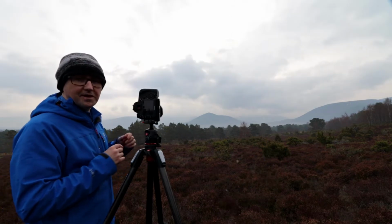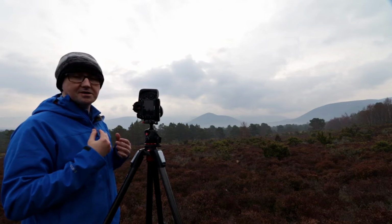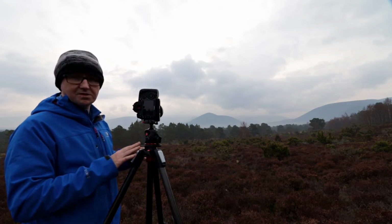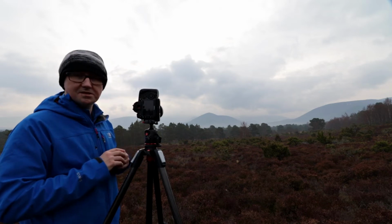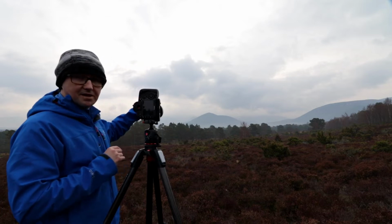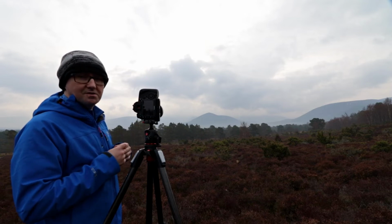So I've moved on and found this rather nice scene behind me here, and as soon as I saw it, the way my eyes work, I thought it would suit a panoramic style image, so that's what I'm set up for. The mist has cleared a bit, you can see more of the mountains in the distance, but there's still some mist hanging around the trees, so it's got a slightly cool look to it and it's quite atmospheric.